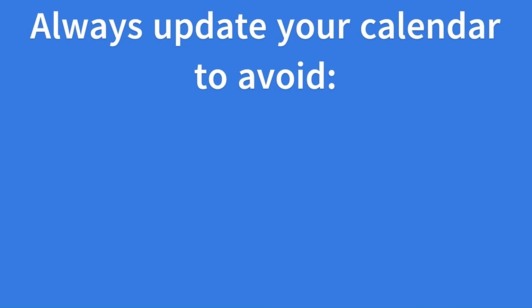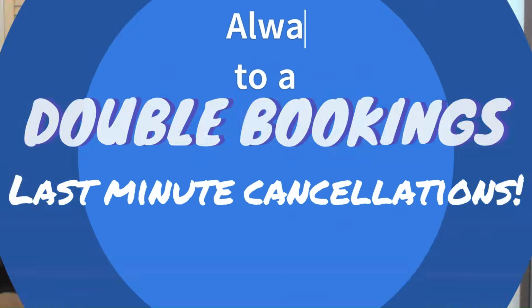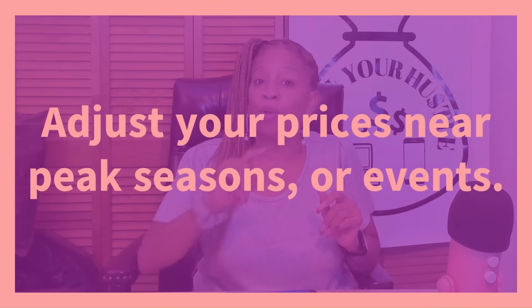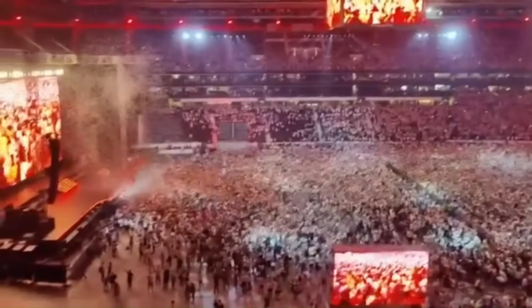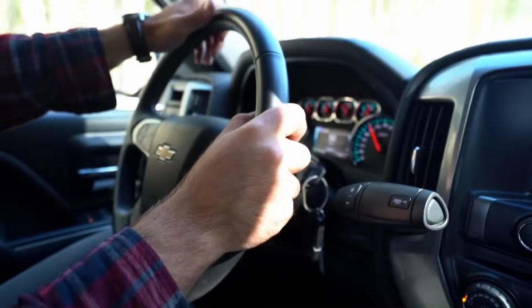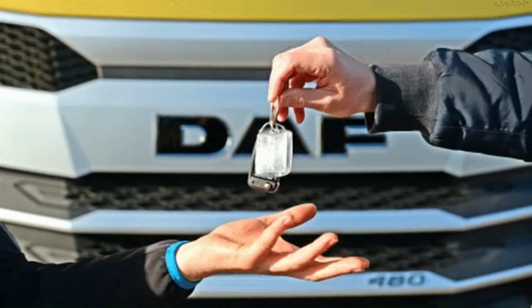Manage your calendar. Keep your availability calendar updated to avoid double bookings or last-minute cancellations. Consider adjusting your prices for peak seasons or events in your area. Maybe that big concert coming to your town. Meeting and handoff. Decide if you want to deliver your car or have the renter pick it up. Quick handoff and off they go.